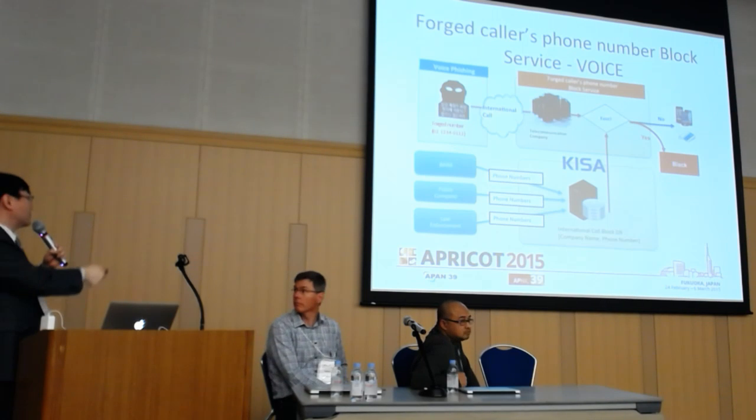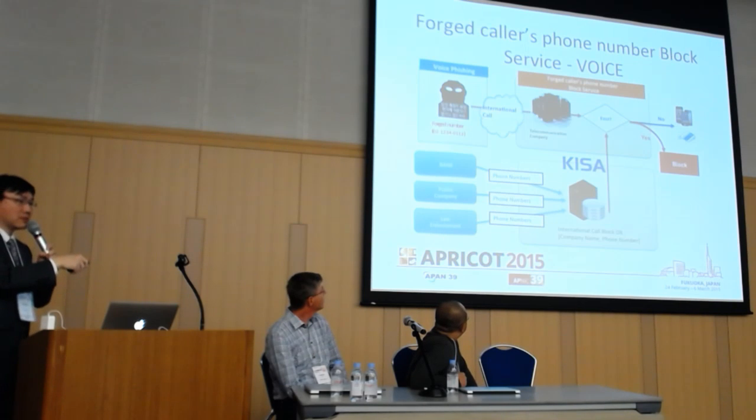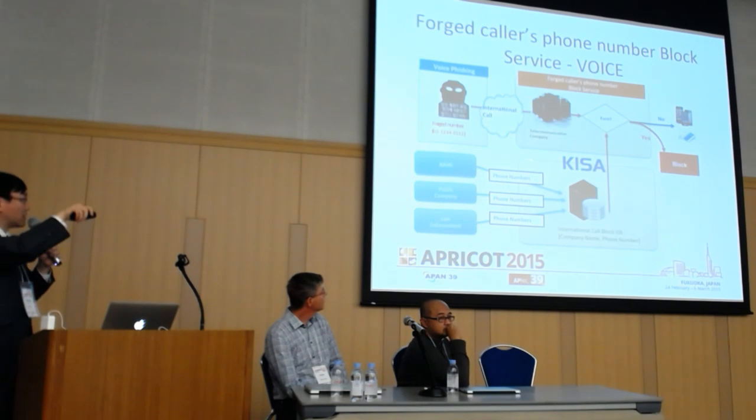Banks, public companies, and law enforcement from others. So we gather the numbers of banks, public companies, and law enforcement phone numbers, make a database, and send it to the telecommunication companies.